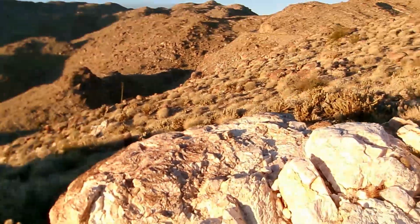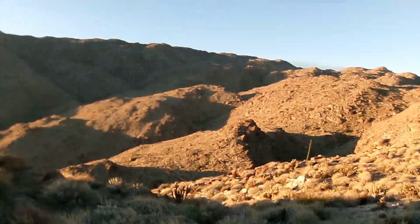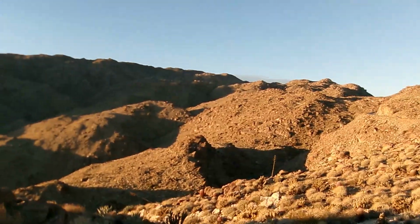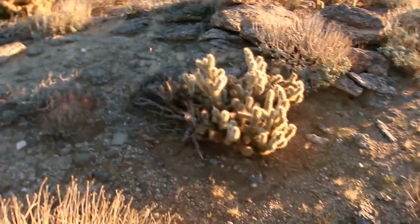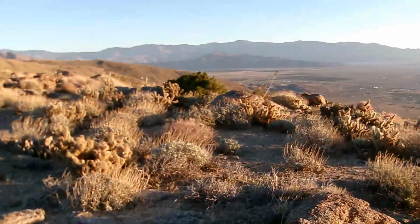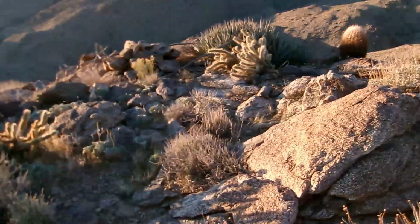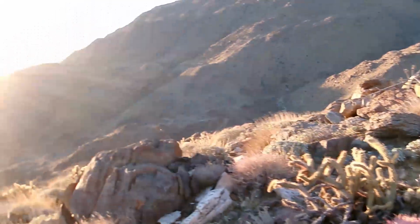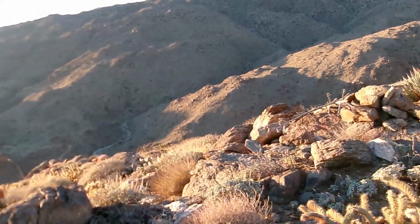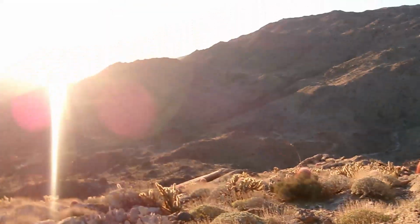So I like to visit these slightly out of the way spots. In other words, it's not out of the way like being super far from civilization because there's a highway right below me, but in the sense of this kind of gets you out to a spot where you're pretty much going to have it to yourself. Find your own little route. And you just have fun.